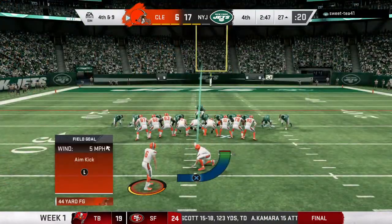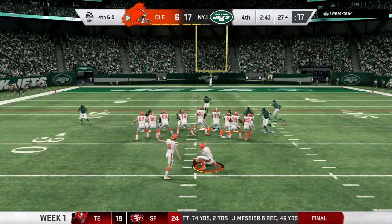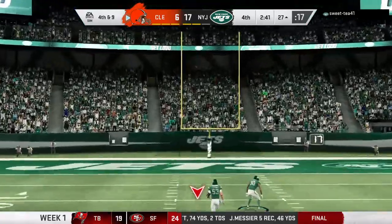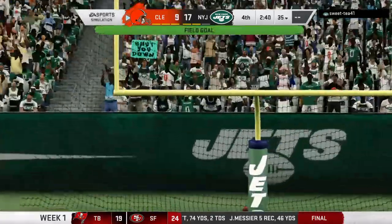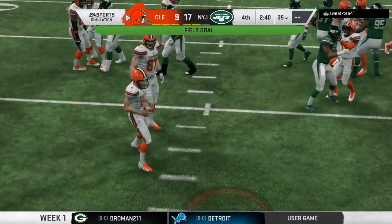So now the field goal unit trots out there for the third time tonight. This from 44 yards out, left hash. And his kick is indeed good. And high fives for that one as that drive ends in 3.